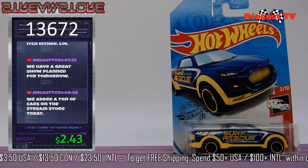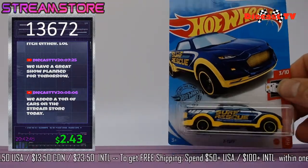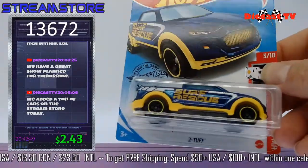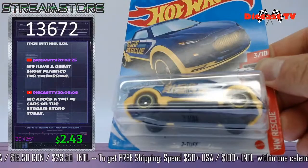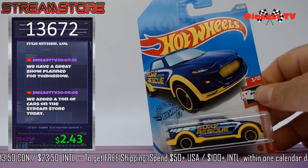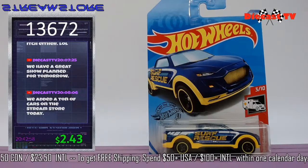In the L-Box, 2020 L-Box, the new Surf Rescue Z-Tough. My goodness, you love pickup trucks. Look at that blue. Look at that yellow. Nice Z-Tough pickup truck, fresh from the L-Box. Want to pick it up? Type in the item number 13672.